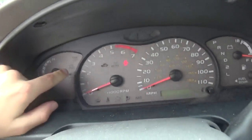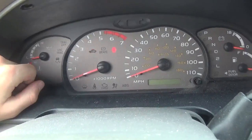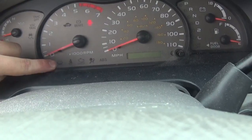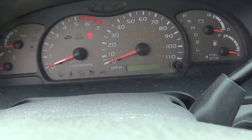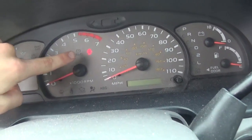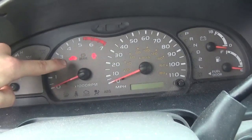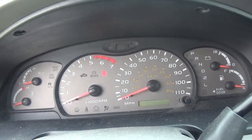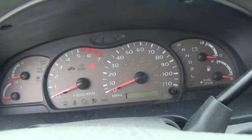Engine temperature, oil, different things like traction control, VSC, traction control off. Got your tachometer, you got your wiper fluid light, seatbelt light, check engine light, airbag light, ABS light, etc., etc. Got your emergency brake light, you got your door open light, which is indicating that my door is open. Got the key flash light, which is the security system letting you know the vehicle is unlocked, but it's not been started, I think.